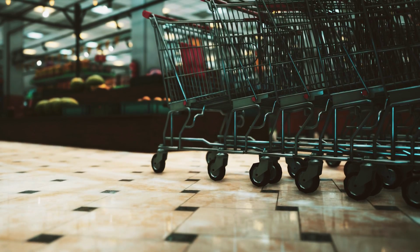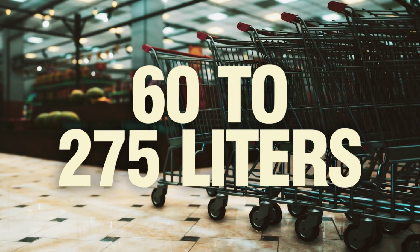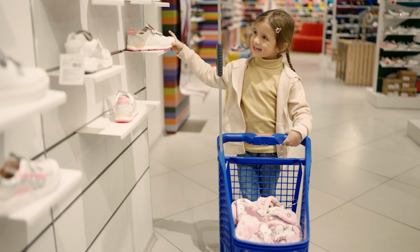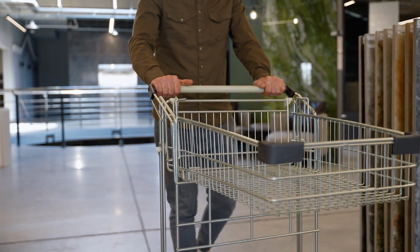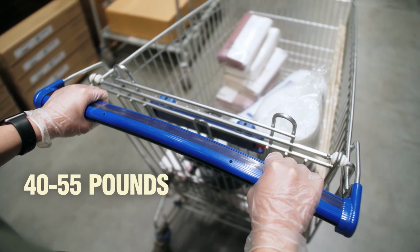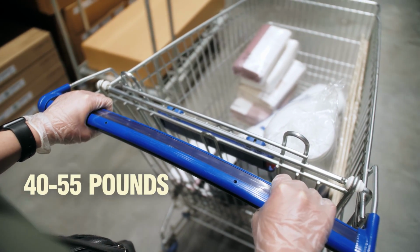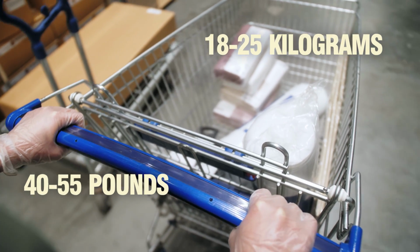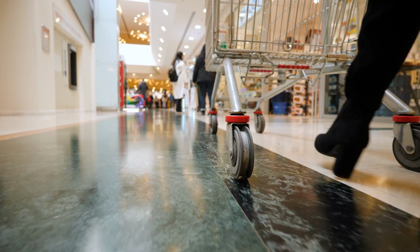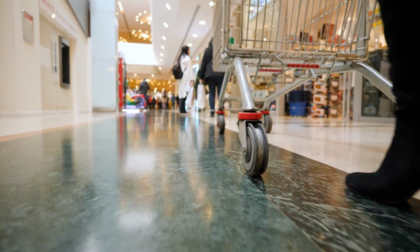Carts come in sizes ranging from 60 to 275 liters. This gives stores options for smaller or larger carts to match their customers' needs. A standard metal cart itself weighs between 40 to 55 pounds or about 18 to 25 kilograms, depending on the model. This weight helps make the cart sturdy but still manageable for customers and store employees.